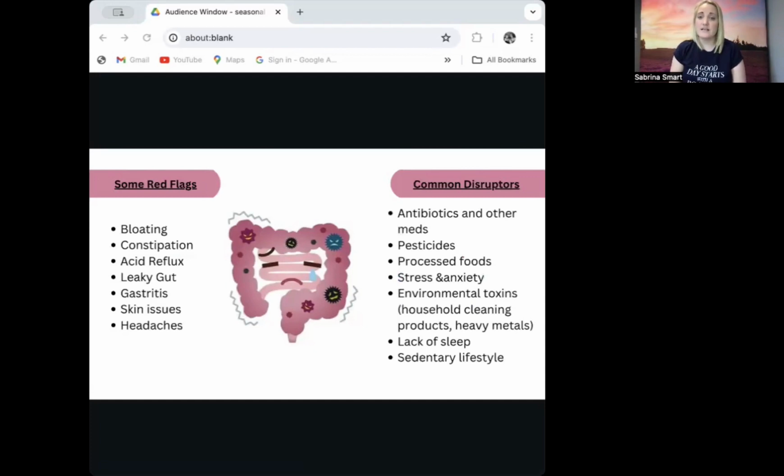And some of the things that can actually cause these disruptions are things like antibiotics. Antibiotics kill off the gut health for over a year. So yes, antibiotics are fantastic, but they come through and they kill off everything in front of them, even the good. So we have to think about how we're going to replace that.